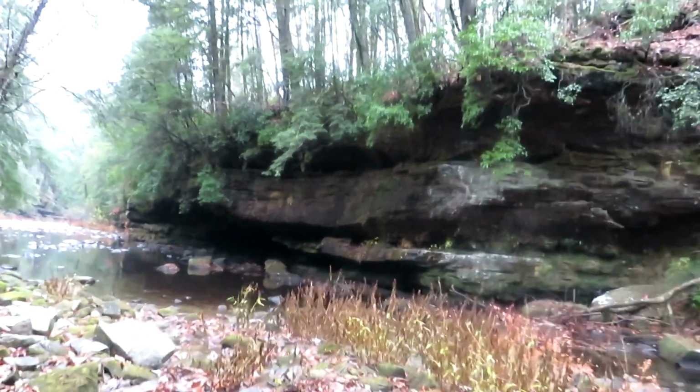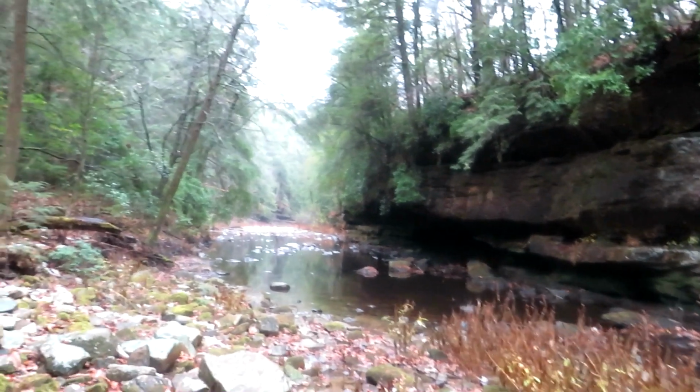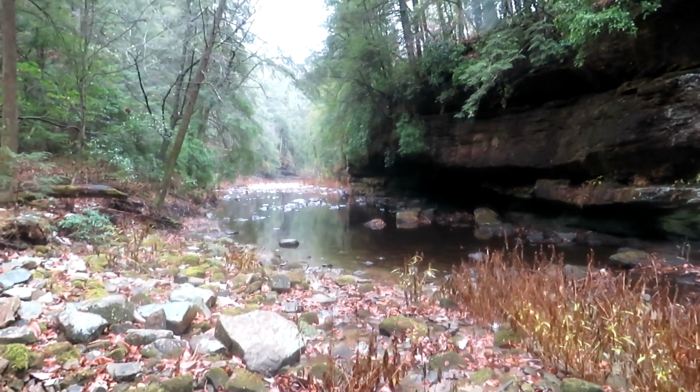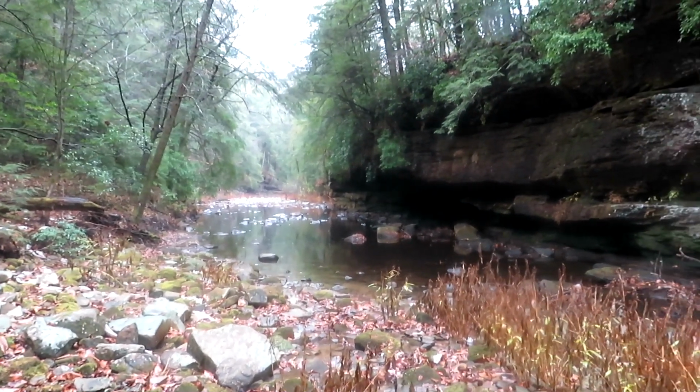I considered there was another little drainage just around the bend or something that I don't want to run myself short on time, and it's been such a great day so far. That could be another little adventure. It will be.